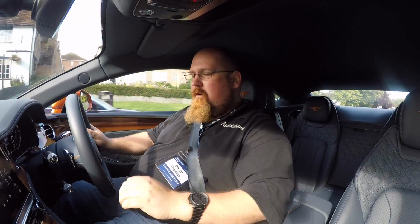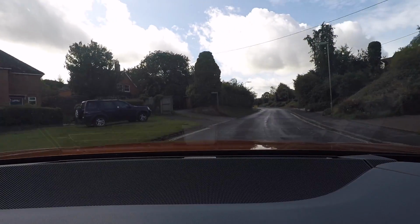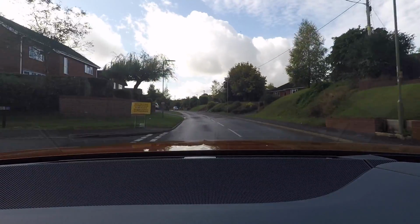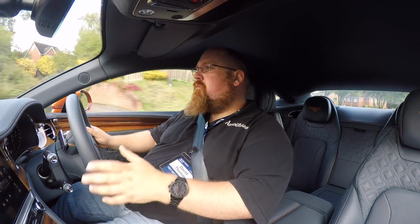You've got the typical Bentley analog clock in the centre between the vents. We have a full digital cockpit. It is a 12.5-inch digital display, same as what you get in Audis, so it shows that this is a Volkswagen Group product.